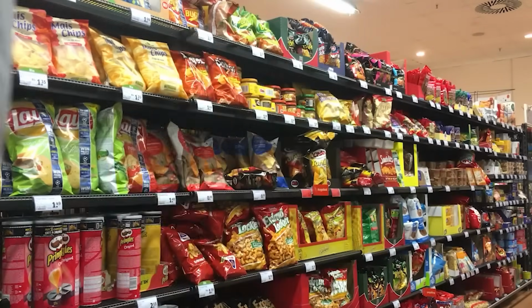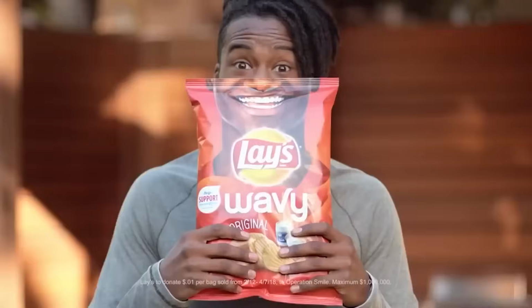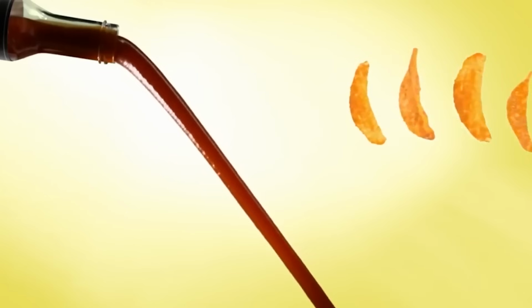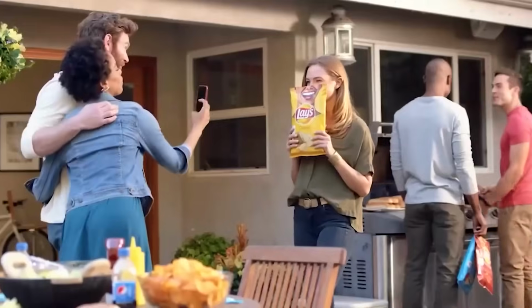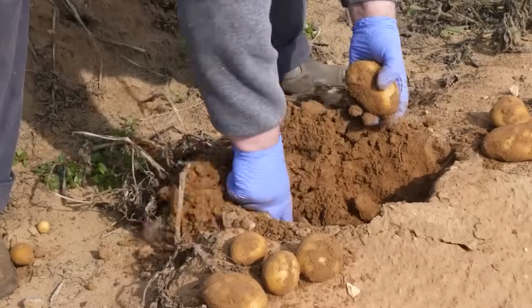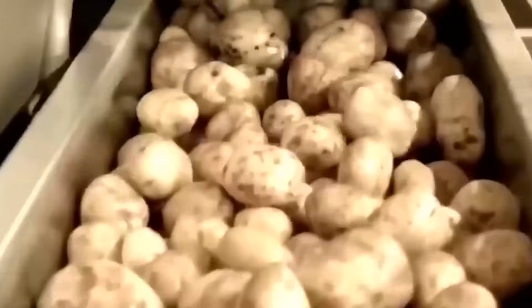sustainability. One of the major challenges in large-scale snack production is minimizing the environmental impact of operations. To address this, Lay's has implemented initiatives to optimize energy usage in factories, improve water conservation during potato processing, and explore more sustainable packaging solutions.